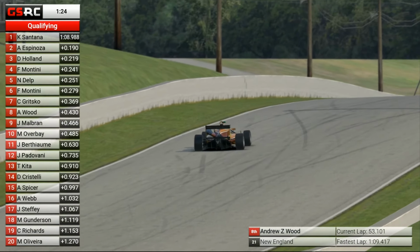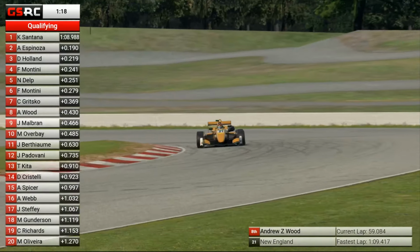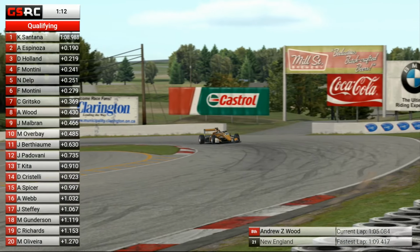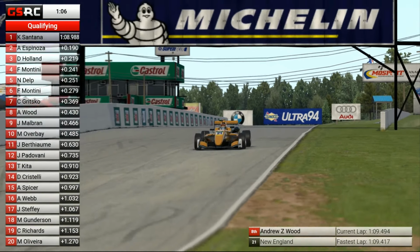Looks like Aaron Webb is also not going to be able to improve. Andrew Wood, though, who we continue to watch, sitting in 8th, is just at the end of his lap. His fastest is a 109.4. He comes up to Whites, gives a little bit of berth to that inside curb, crosses the line, and does not go faster.